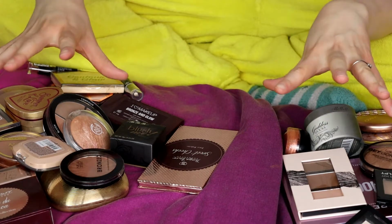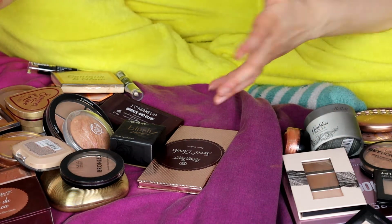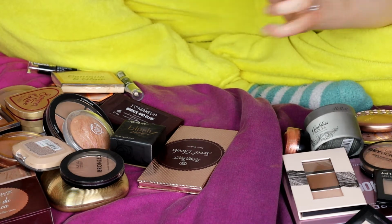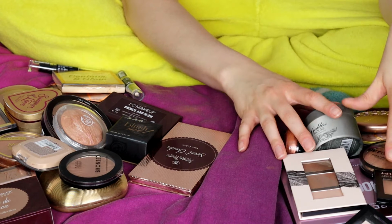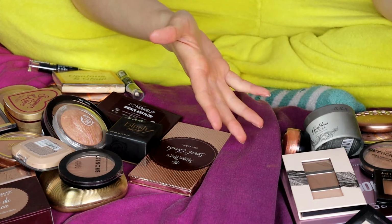Hello guys, so my next declutter is bronzers. I have a few bronzers here. I'm sorry you can't see all of them on screen, but I will show you all of them. So this pile here is what I'm going to be keeping, and this pile is what I'm not going to be keeping. So I'll show you quickly the pile I'm not going to be keeping.